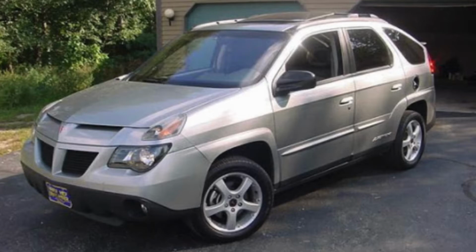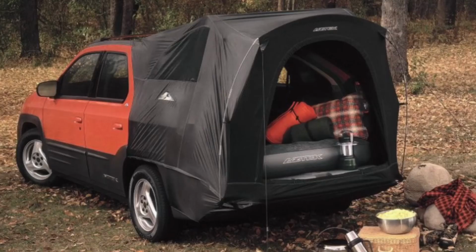If anyone knows the Aztek, the one thing about it is the tent that you can set up on the end. If I had one, I'd be going out camping every day. I think those tents are so cool. I'm gonna be honest, that's such an original idea.